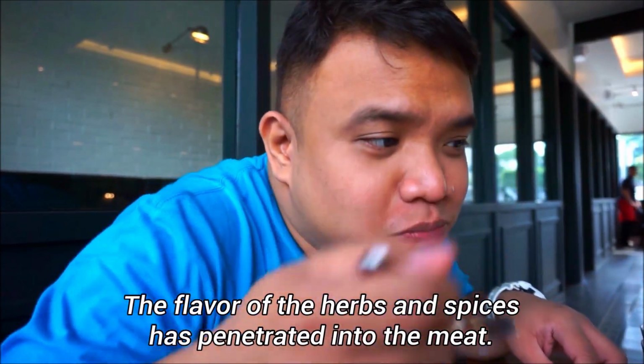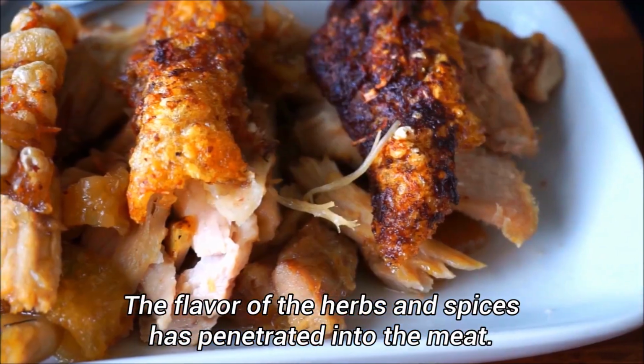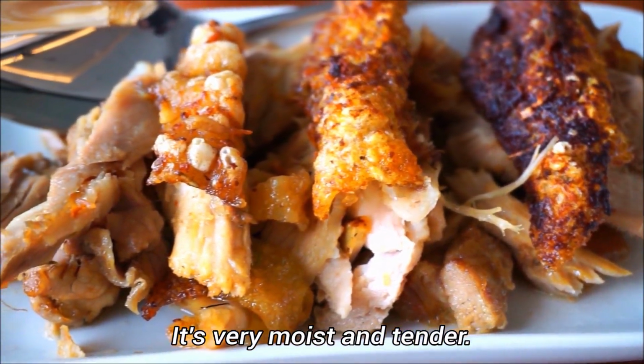And spicy. Ito yung hollow block ba ng lahat. It's very moist. Pinakamalambot.